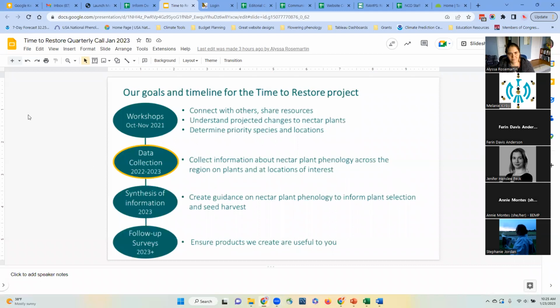So just to give an overview of where we're at in the project. Last fall, we had a series of workshops with people from the different 4 states. These were mostly to start to connect people in the region that are working on pollinator restoration, to understand different priority species that you all care about, that you might need more information about, and to understand where you get information right now on when things are blooming or when seeds are ripening, and what species to plant for your area, and how we might make improvements to that.